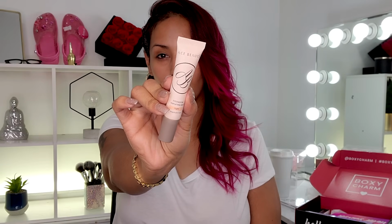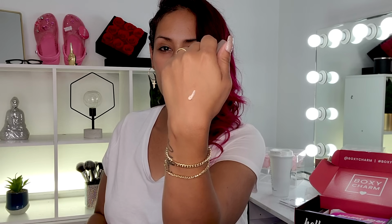The next item is by Ace Beauty. It is their eyeshadow amplifying base in the shade Light. I mean, we'll see. It's nice and opaque, and I feel like it might be a good tacky base for eyeshadows. So I'm kind of excited. I always like trying new eyeshadow bases because you never know which one you're gonna find and fall in love with without expecting it. All right, let's wipe that down before I stain my pants.